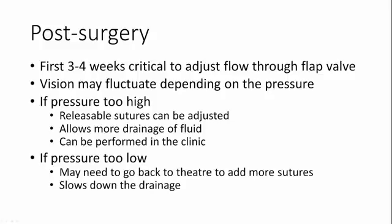Yeah, fortunately, it doesn't happen too often, and often we tend to start at maybe a slightly higher pressure and bring the pressure down that way. But the whole thing is to get that flow going, isn't it? To make sure the flow is established in those first 3 to 4 weeks, and that really sets you up for longer term success. Absolutely right.